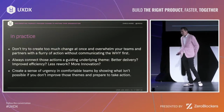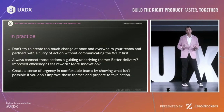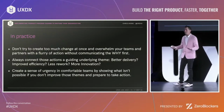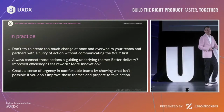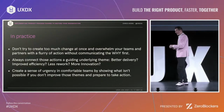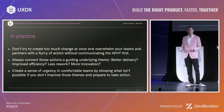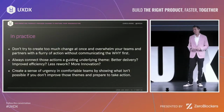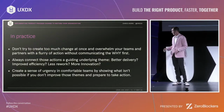And then lastly, if your teams are absolutely stagnant, if your teams are absolutely comfortable, what you can do is create that sense of urgency by showing what's not possible. You want that design system we heard earlier today? We can't do it without this, this, and that. You want AI here? Well, our engineering team is going to need a heck of a lot more to know about what we would be putting in those models, and we don't have that level of clarity yet. All right? I think we're about out of time, so I'm going to cut it here.